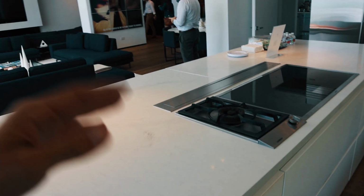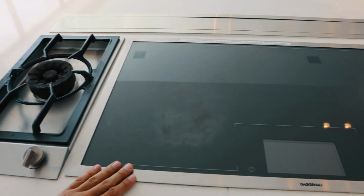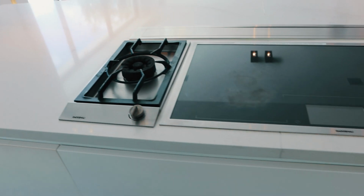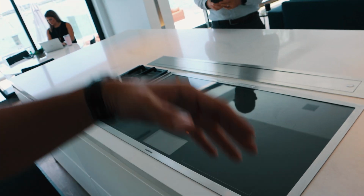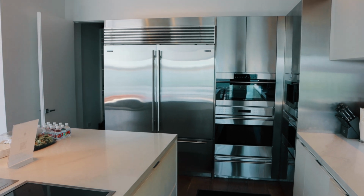You have Gaggenau, Sub-Zero and Wolf appliances. This is super nice how they did the induction oven with a gas burner on the side. So if you like to cook, that's always a good option. And here we have, of course, the exhaust, so you don't have that hanging exhaust. If you like to entertain, you don't have that thing in front of you blocking the view.